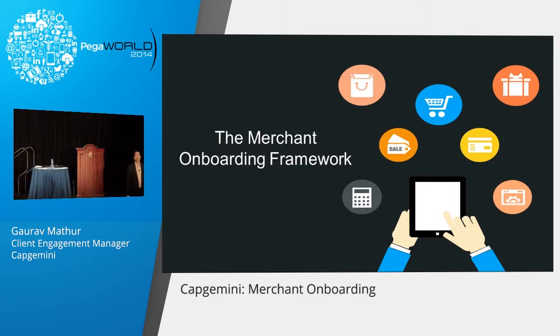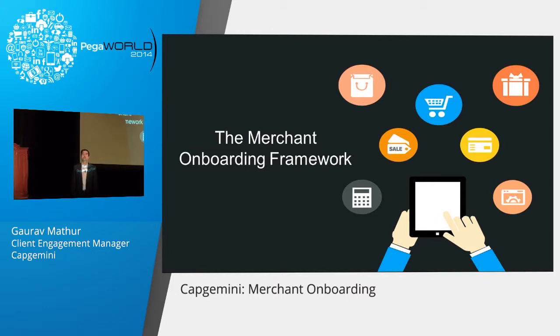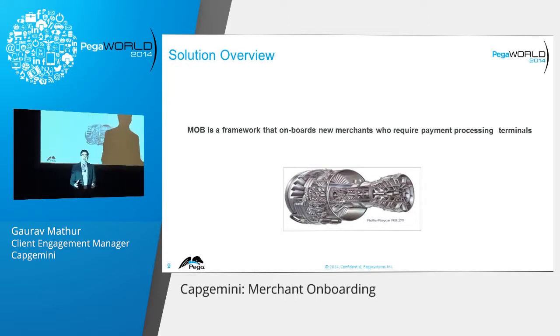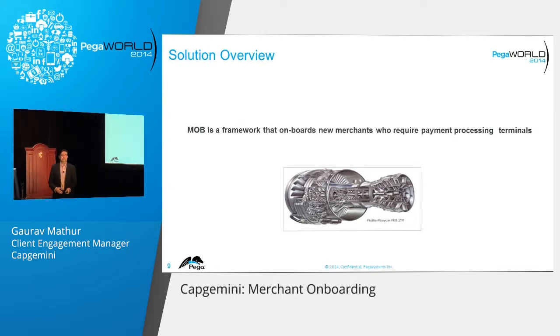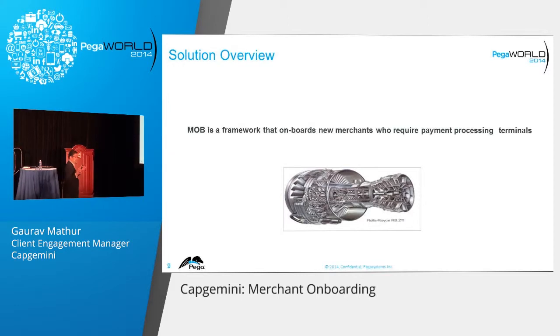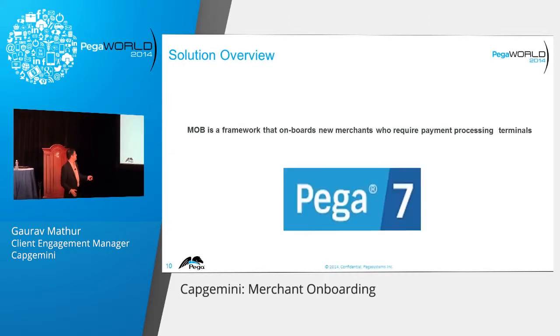So I'm Gaurav, and I'm a BPM evangelist. I've spent close to 10 plus years working closely with Pega. This is a solution related to the onboarding process. It's basically a framework for acquirers who are interested in onboarding merchants for payment processing. The engine, and obviously this is a picture we took yesterday from the Space Museum, for this entire powerful, beautiful framework is Pega 7. We've used nearly all the features available in Pega 7, from the frameworks to federated case management.